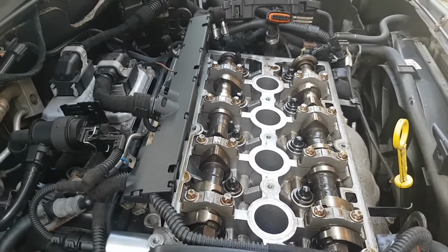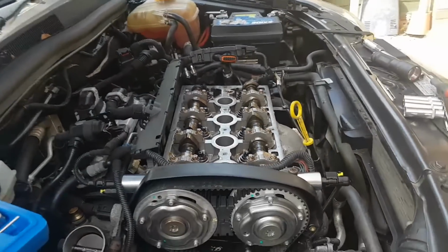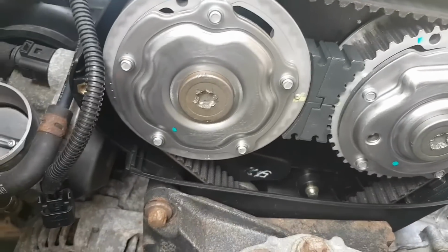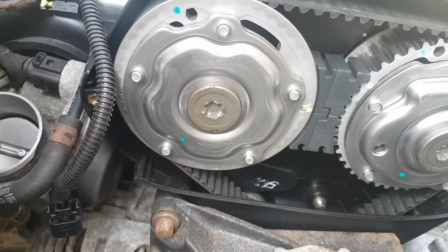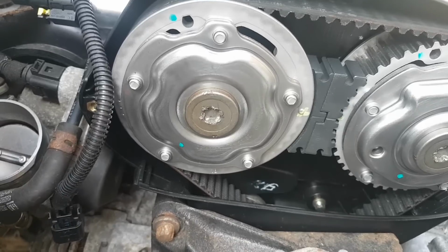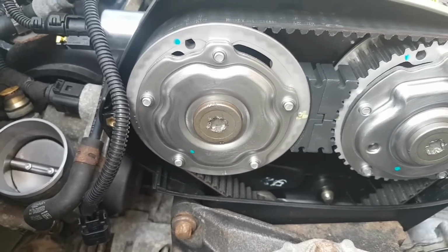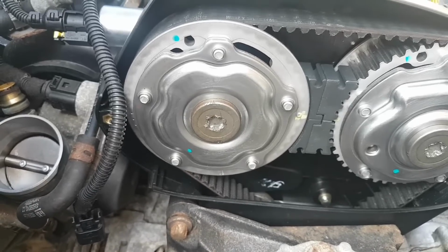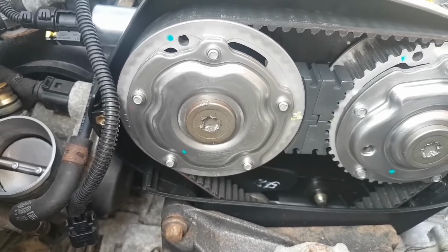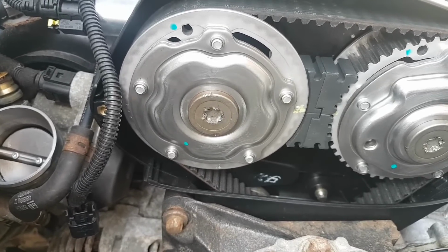Possibly. It's definitely out of timing, and we're going to have to get it done. Now, my concern with all of this is how I'm going to get that bolt out. That's my main concern now, because I really don't know how I'm going to do this. I'm going to get new bolts, that's for sure, but taking them off might be a challenge. Let's see what I can do, and whether I manage to get these out or not, and we'll go from there. But it's not looking very good.